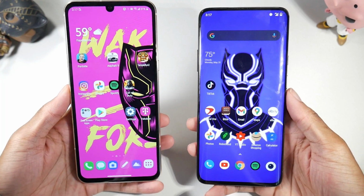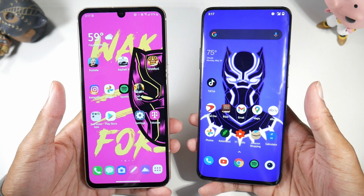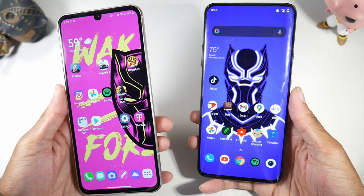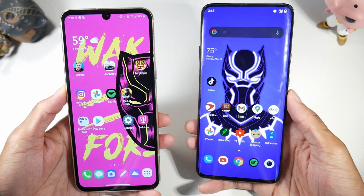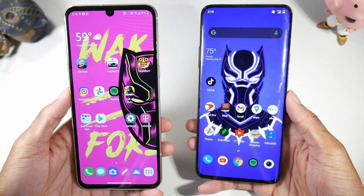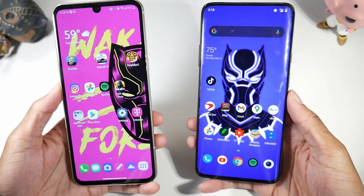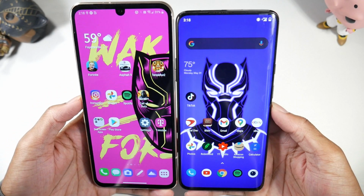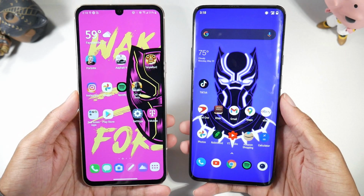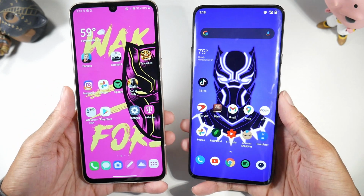Alright, so right off the bat, the displays are the two things that make these phones very different. On the 7 Pro, you have a 6.67 inch 1440p Fluid AMOLED display. It's a 90 Hz display, HDR10+, 516 for the PPI. On the V60 here, you have a POLED display, HDR10, 6.8 inches. So it's slightly bigger than the 7 Pro, as you can see. But it's 1080p and 395 for the PPI. So you have a lower PPI and a lower resolution on the V60 compared to the 7 Pro.